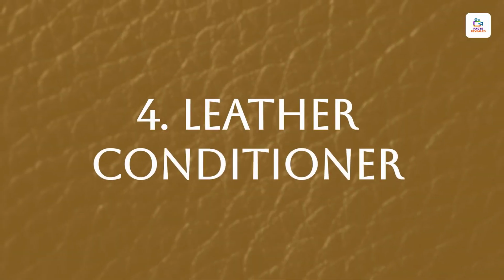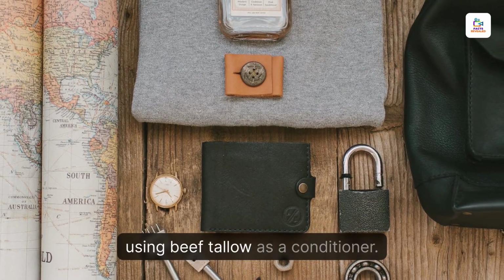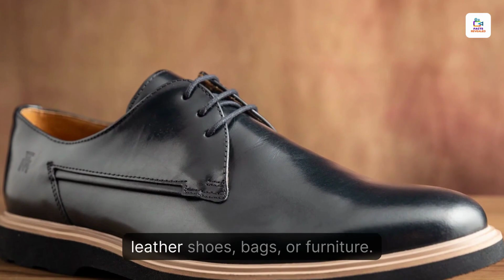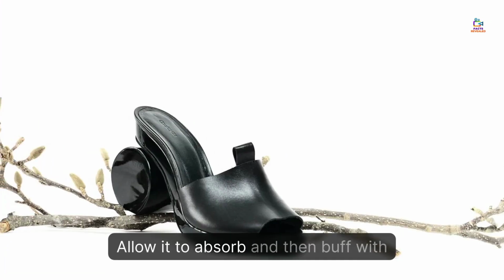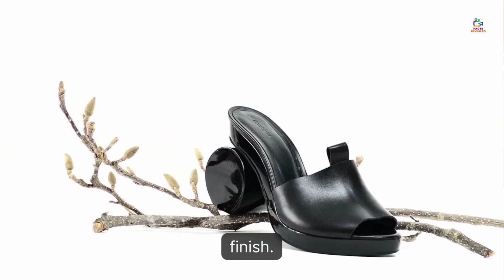4. Leather conditioner. Extend the life of your leather goods by using beef tallow as a conditioner. Apply a thin layer of melted tallow to leather shoes, bags, or furniture. Allow it to absorb and then buff with a soft cloth for a renewed and conditioned finish.